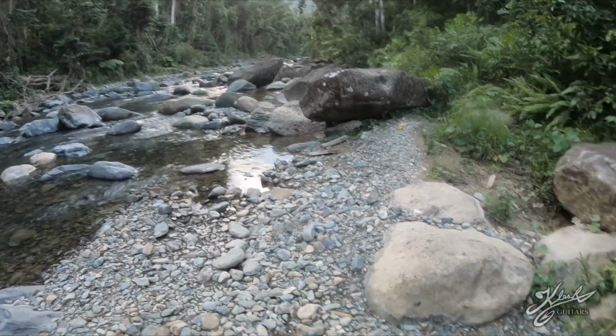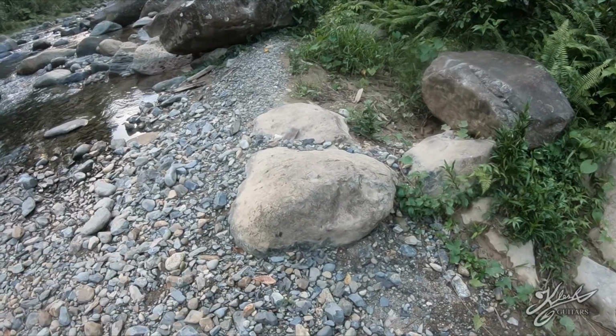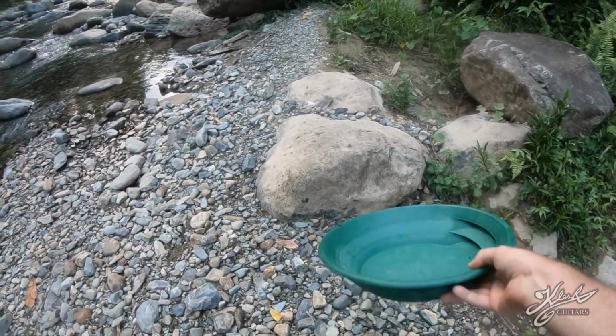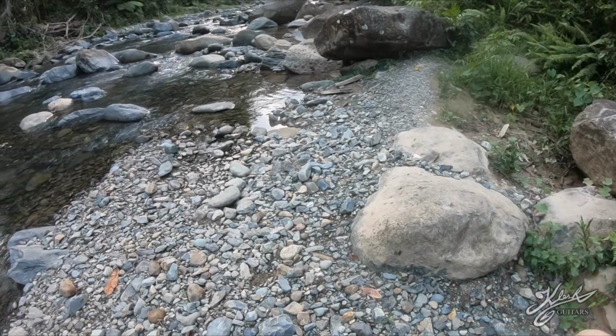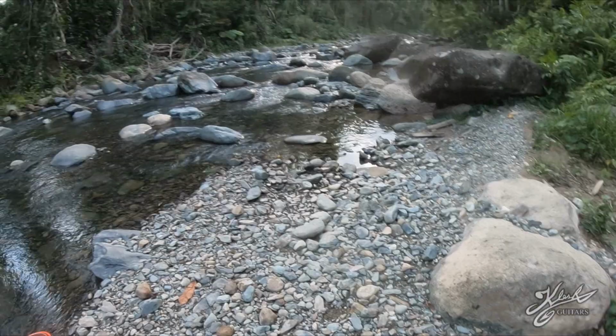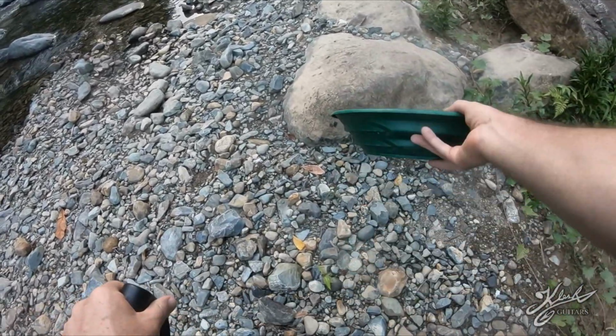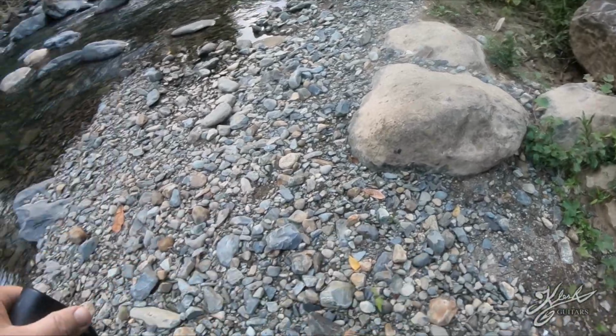All right, so here's the river, and I found this big rock that looks like it's been here for quite a while. I don't think it's overburden. If there's any gold that was coming down the river at some point, there's a chance that it got stuck behind this rock on this side of this rock. So let's go ahead and dig a hole right here beside and underneath this rock. That's gonna be our spot.